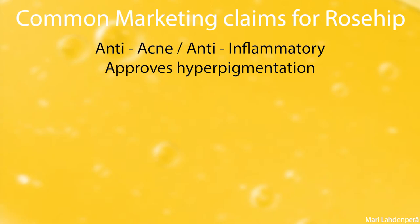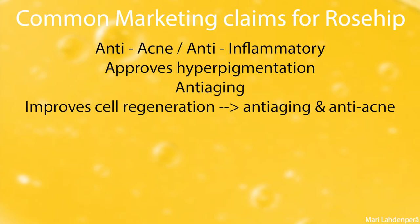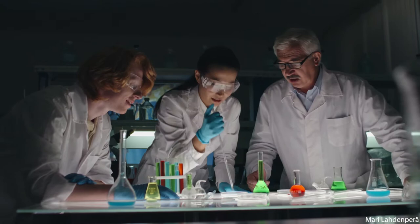Anti-acne, anti-inflammatory, improves hyperpigmentation, anti-aging, improves cell regeneration, then anti-aging and anti-acne, improves skin elasticity, then anti-aging, improves the look of scars and stretch marks, boosts radiance, clears the skin, and moisturizing. All of these marketing claims sound really good, but it all comes down to what is actually proven to be true.